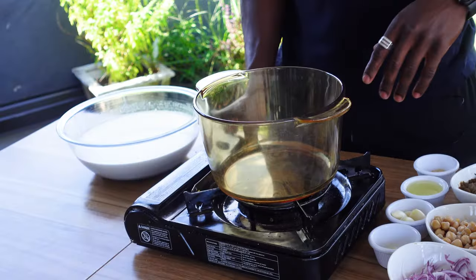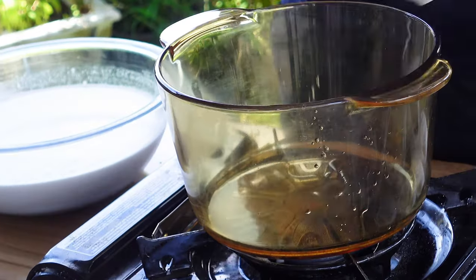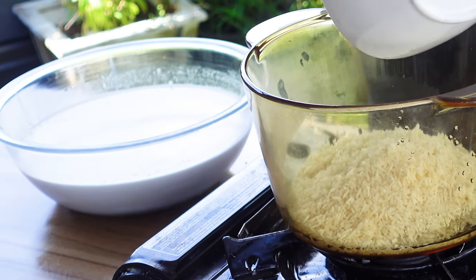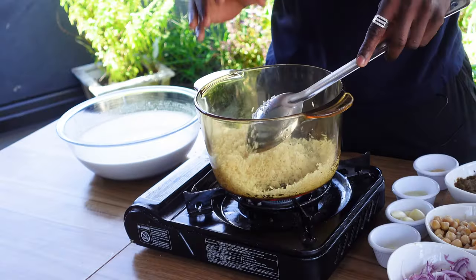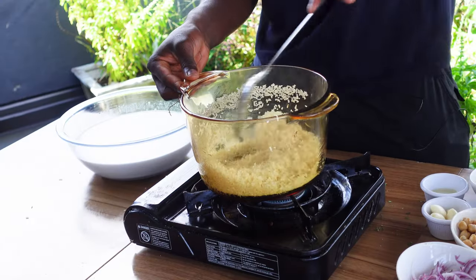So let's turn the stove on. You're gonna go in with some vegetable oil. And then I'm gonna toast the rice. There's about 2 cups of rice. I'm gonna toast it because I feel like the nutty flavor really brings out that flavor in the coconut.